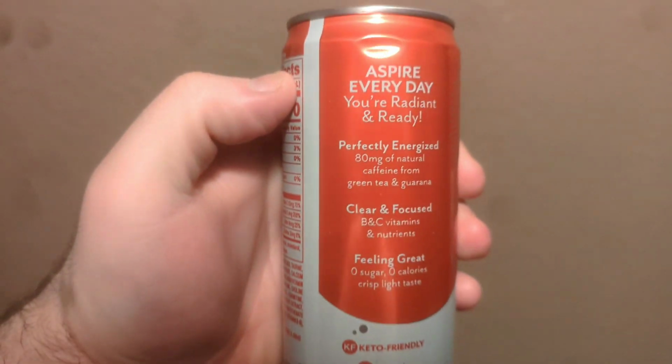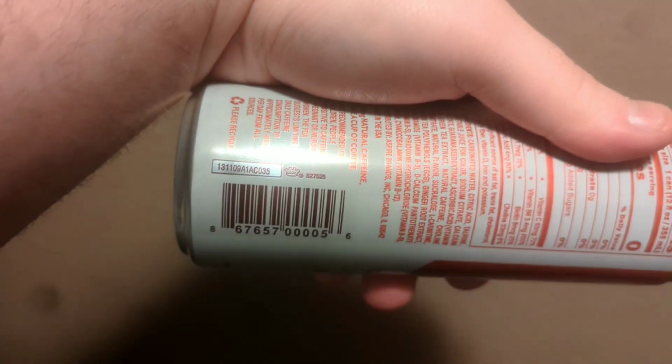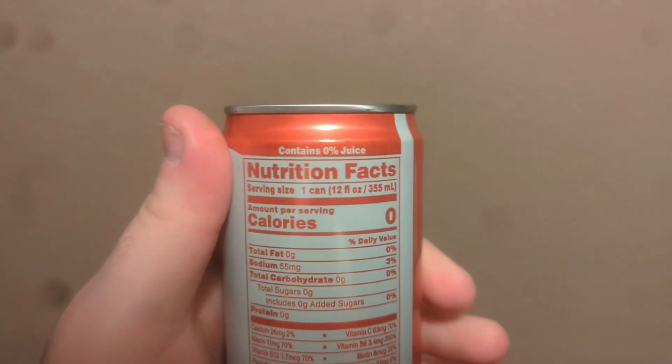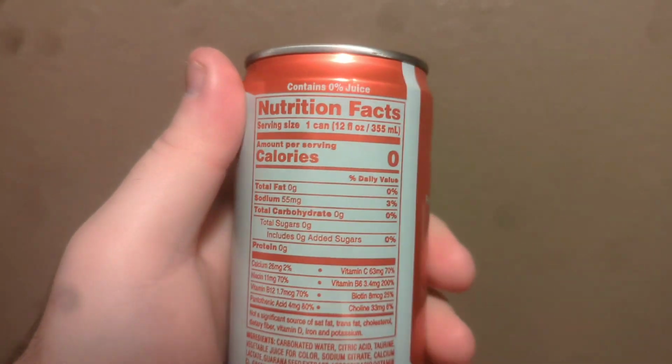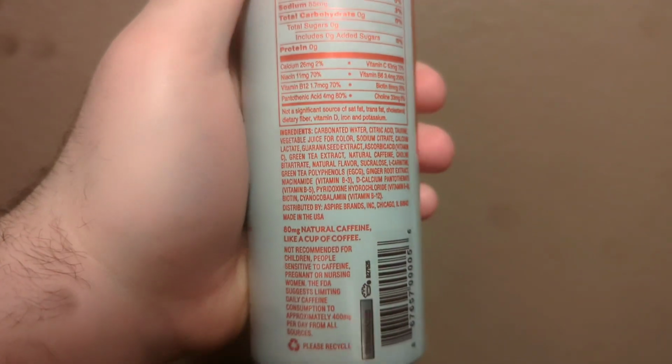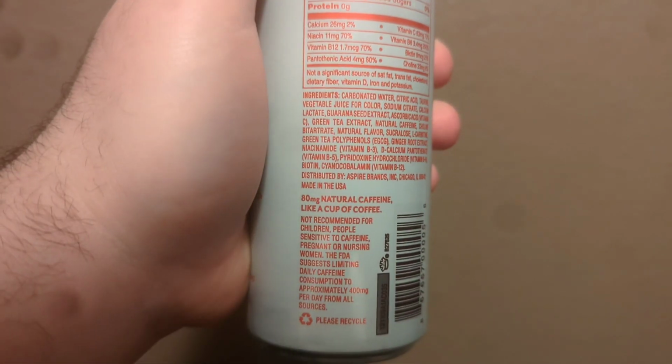Keto-friendly, vegan, gluten-free, kosher, soy-free. Other codes, the crown logo and the SKU. Now for the nutrition facts side. Other ingredients and the distributor information. The warning and stuff.